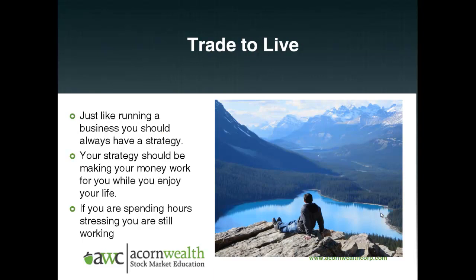To trade, to live, to make this really work for you, so your money is working for you, you need to have a strategy. Just like a business, you need to know what you're specializing in, what types of things to look for. And your strategy should be so perfectly executed and surgical that you should be able to put those limits, those targets, those stop losses in at night and go enjoy your time versus staring at the computer waiting for something to happen. And if you're spending hours a day stressing over this stuff, you are still working. Trading isn't about working, it's about making money work for you.